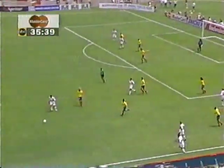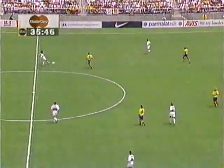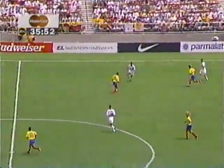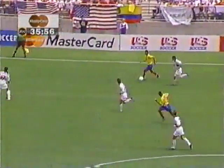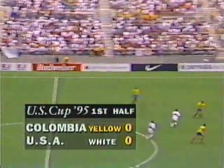Burns attempting to throw, and he threw it right at the Colombian player, Gomez. And now Lalas gets it back to Marcelo Balboa. Caligiuri. Cabrera, number 13, on the far side, being chased. Gomez. And the U.S. is able to take it away as Harkes clears it.